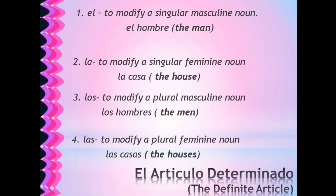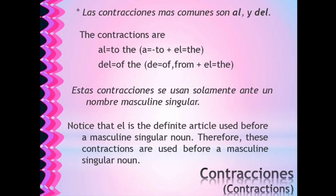To modify a plural masculine noun, use los. Ejemplo, los hombres, the men. And to modify a plural feminine noun, use las. Ejemplo, las casas, the houses.